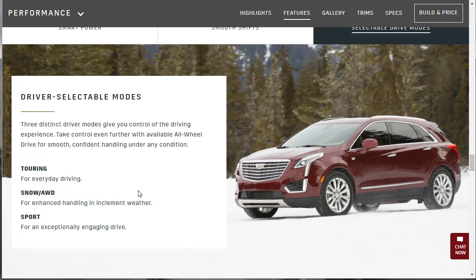I love when cars have these drive modes. I just think it's fun because it regears the transmission, and I just think it's awesome. So this one's got the tour. You're going to use that probably in most instances. Me, I'd probably be riding sport a lot. But what that's going to do is make the transmission hold the gears longer. It's going to really make you incrementally burn more fuel. But I would definitely be toggling between touring and sport.